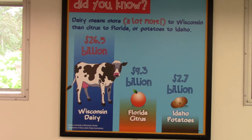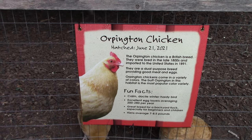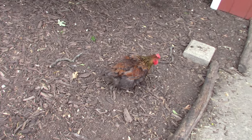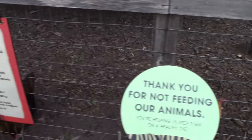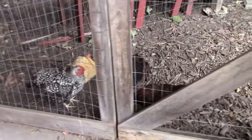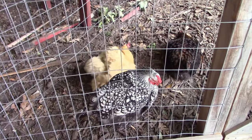To them, known as a cheese state. Totally missed these chickens the first time through. Orpington chicken and Wyandotte chicken. Hey, chickies! I love chickens. And that doesn't mean chicken tenders. Actual live chickens, just like these guys. Hey, chicken! Yeah, what's up? How you guys doing? You pretty chickens, huh? Pretty chickens.